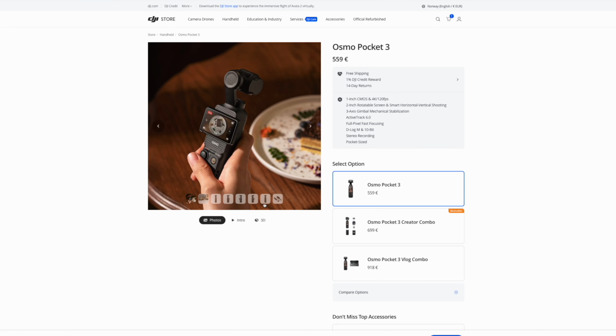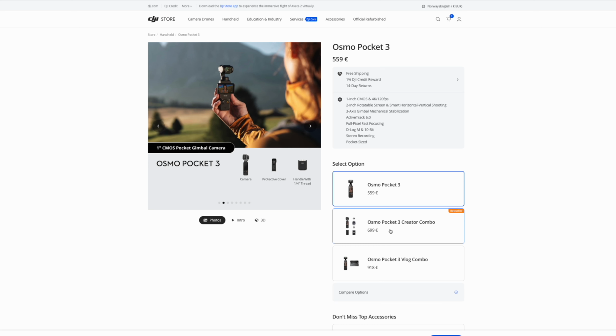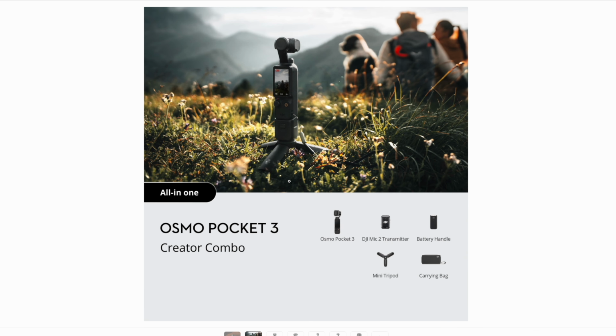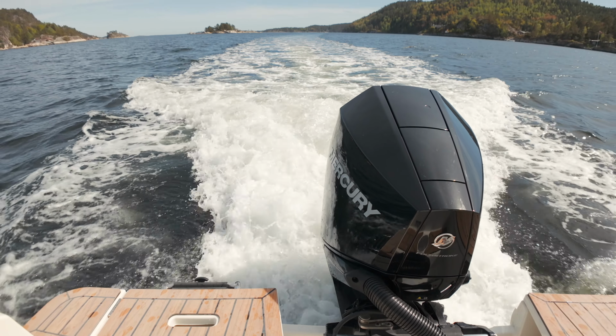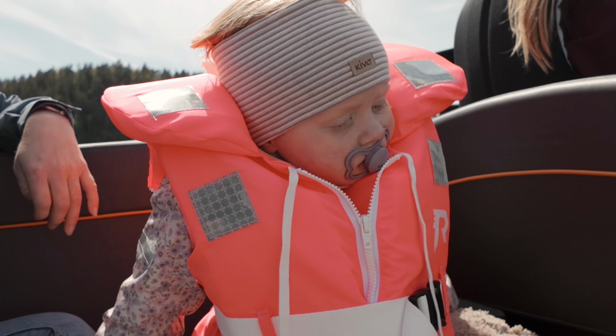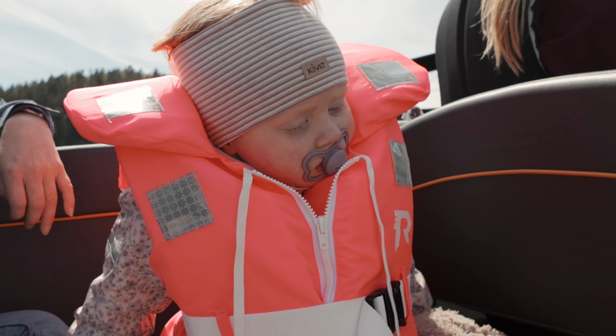But I do recommend getting the creator combo though, if you would consider something like this as your investment, because it has this additional battery grip for longer runtime. And it also comes with the mic too, so you pretty much get a full setup right away with the Pocket 3, the extended battery grip, the wide angle lens, and a tripod, and of course the mic too. So you basically have everything you need to start your YouTube journey, and it has been a game changer for how I travel.